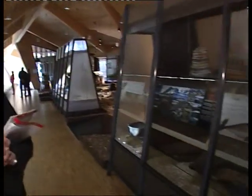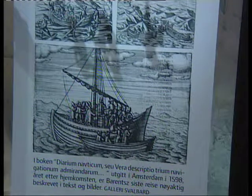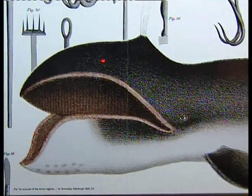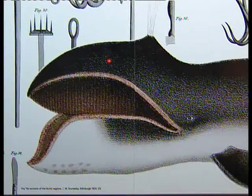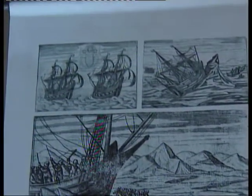But here we are standing outside the display of archaeological finds from the whaling period. The whaling was started by English people from Yorkshire, from Hull and Whitby, as early as 1611. At first they didn't get so many whales, but in 1613 they made a really good catch. And they went back to England with 130 big barrels of oil. As always, when the English succeeded, the Dutch followed. At the end of the 17th century, the Dutch whalers had hunted the whale almost to extinction.